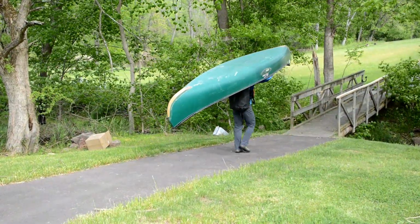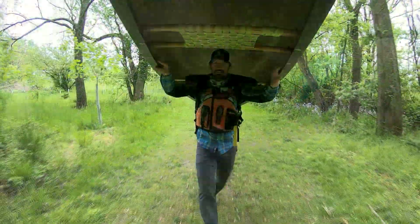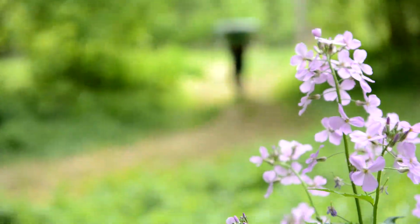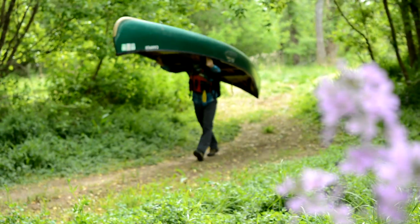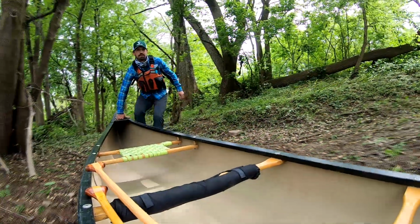From the parking lot, head across the bridge and make a left. Follow the mowed trail through the woods and towards the creek. In 200 yards, the trail turns and parallels the creek. From here, make your way down the bank and look for a good spot to put in. The launch site here is very primitive, so choose your own adventure.